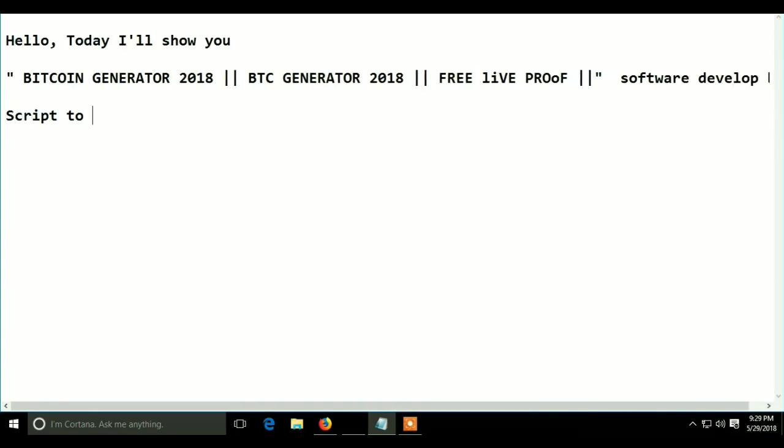Hey guys, today I will show you one software. It's called Btc Generator 2018. Is it a legit software or a scam? Let's find out.